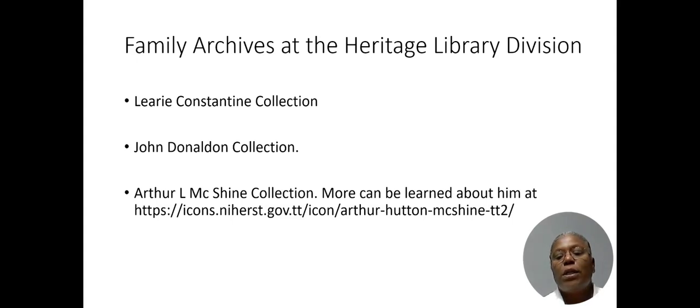That bank, the Penny Bank, was instrumental in developing low-cost housing in Belmont. And in fact, there's a lane in Belmont, Markshine Terrace, that is named after Arthur Markshine. So there's a street named after him in Belmont. Arthur L. Markshine was also a Port of Spain city councillor. He was a mayor and a deputy mayor.